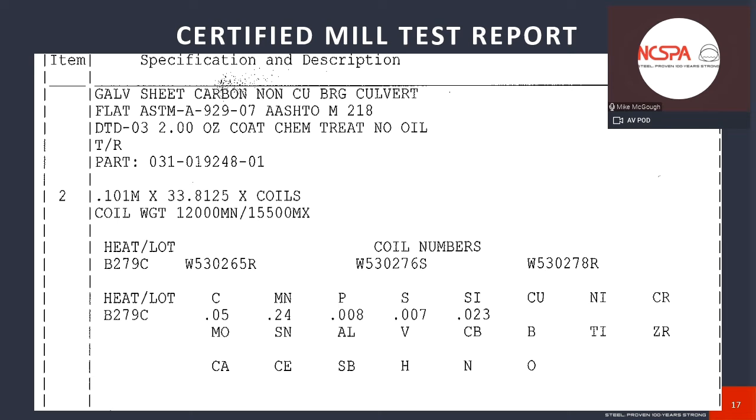See if I can get my pointer going. There we go. So you have your chemical composition. You have your heat number here. This shows that it's manufactured according to ASTM A929 or AASHTO M218. So this is reflective of a galvanized sheet.